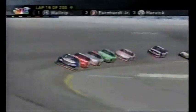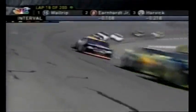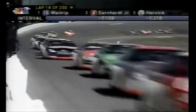Can't believe you didn't have one on your go-kart helmet the other night. You were blocking all over the place. Didn't need to. I was out front. Yeah. Didn't need it.